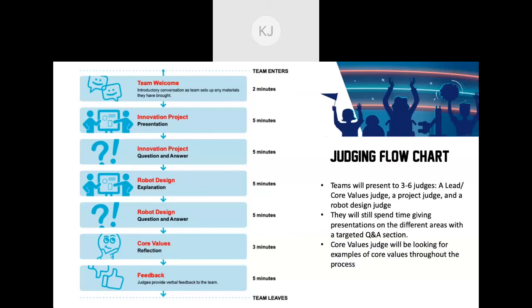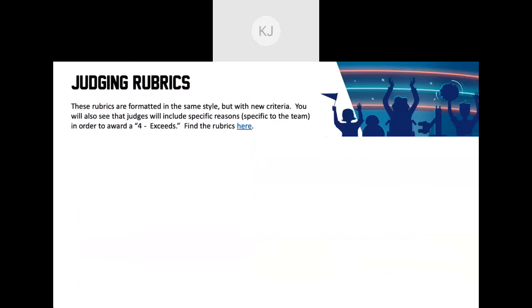Core values judges will be looking for those elements throughout the whole process. And the teams will still receive written feedback in the form of rubrics. So yes, they have the verbal feedback, but they'll also get that written feedback that they can take back and analyze later on as a team.